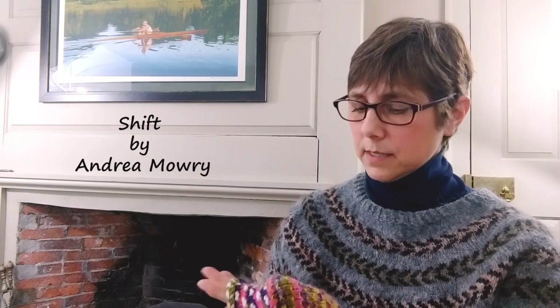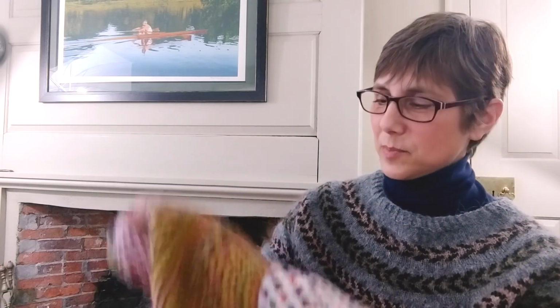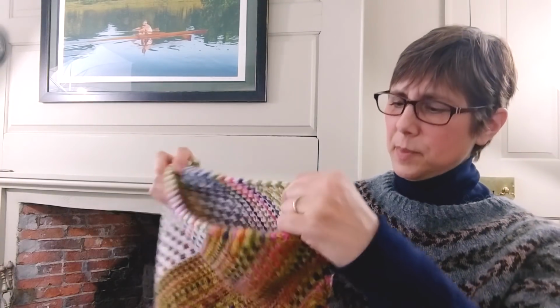Another project that I enjoyed as well at the end of the year was the Shift Cowl by Andrea Mowry. And I used all stash yarn for this. I had gotten some yarn off of the Knit Local Getaway swap table 2 years ago, and I actually hadn't used it yet. And that's all this very colorful yarn here. And it was a DK weight, and so I had a skein of white DK to go along with it, and the rest of the green that I got last year at the Knit Local. So I really used all stash for this, or deep stash for me. I don't have a big stash, but this would be considered deep stash because some of it is 2 years old. But it was a fun knit.